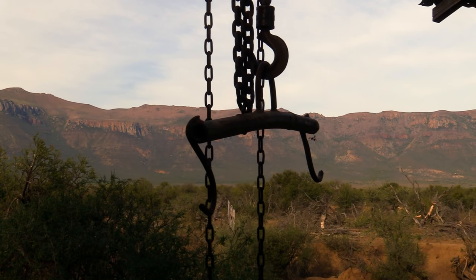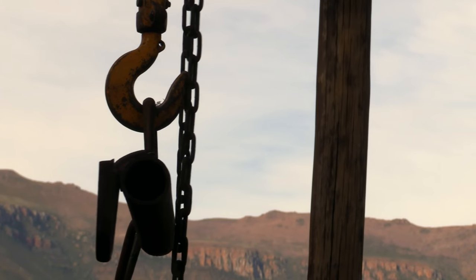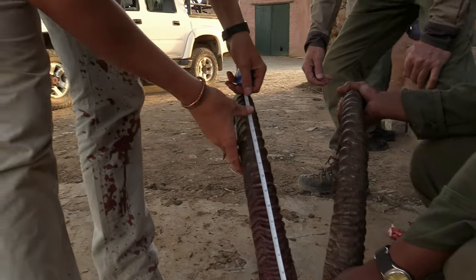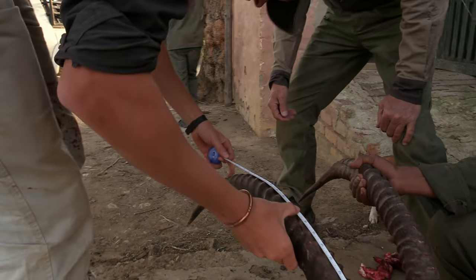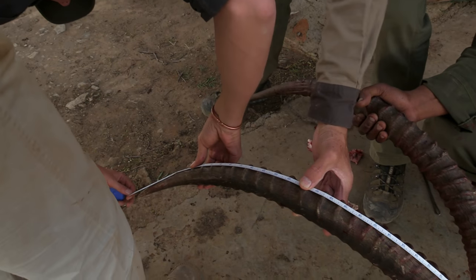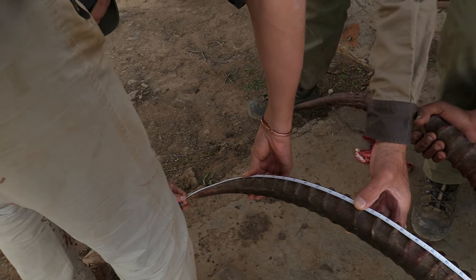We couldn't wait to get back to the skinning shed, get that measuring tape, and find out what this bull scored. If I can think of all the animals I've hunted before, this must rate probably number one. I mean, a 44.5-inch sable, about 12 years old, in a 45,000 acres area. We never thought that it would be that big. We've been hunting that sable for 2 years and never could get on him. So I think that tells a big story about the animal itself.